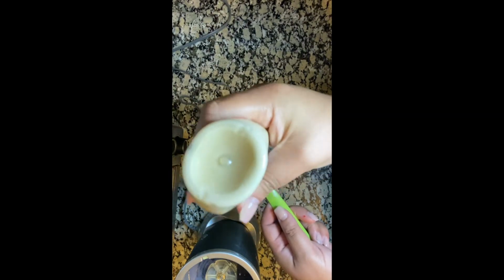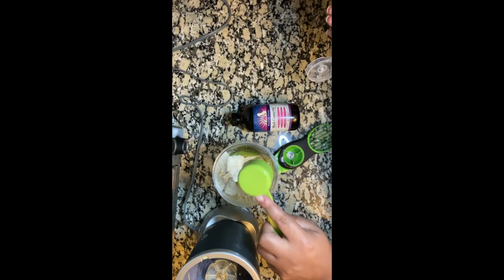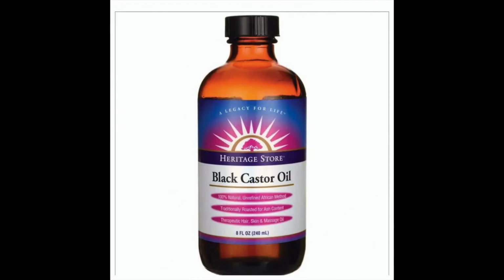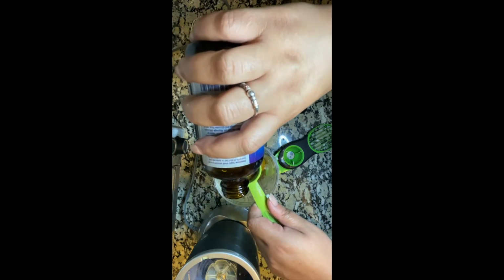I'm actually using 2 tablespoons. There is a vegan option for mayo, and there are many kinds. I just showed you one randomly. I also wanted to show you that she used this black castor oil, but this is the one that I have on hand, so I'm using that. But you can use whatever oil that you prefer. She just happened to use black castor oil, and I had that on hand as well, and I'm using 2 tablespoons of that as well.